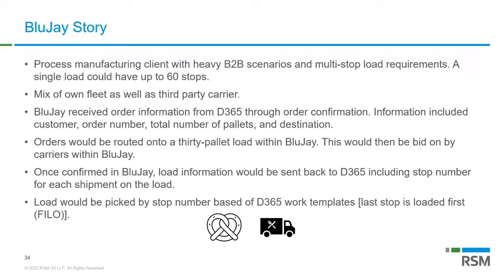Say you have a customer along the lines of Walmart, and they require a drop off at multiple distribution centers and then a final distribution center. That was a scenario that we saw commonly on this client. They had a single load that could have up to 60 stops. The 60 stop loads were floor stacked in that specific scenario, but multiple other types of loads also had a large number of stops.